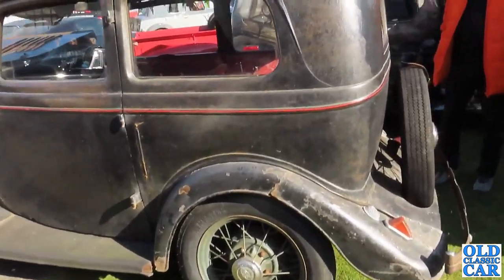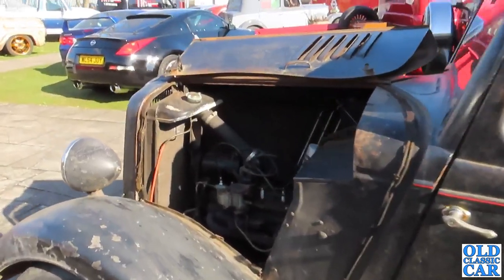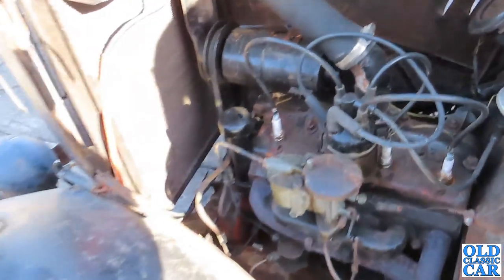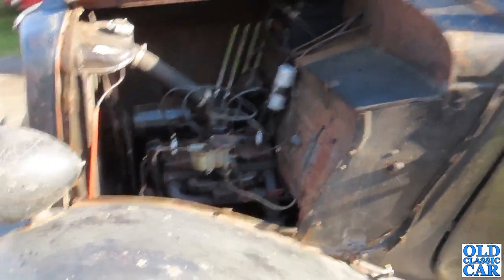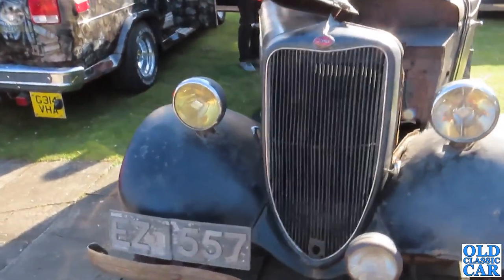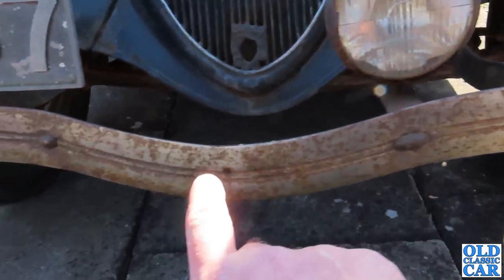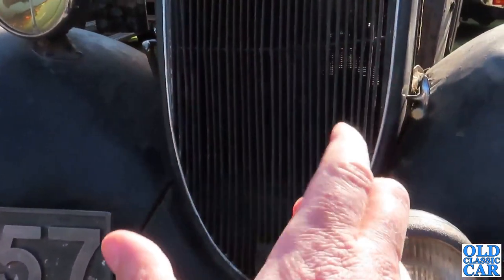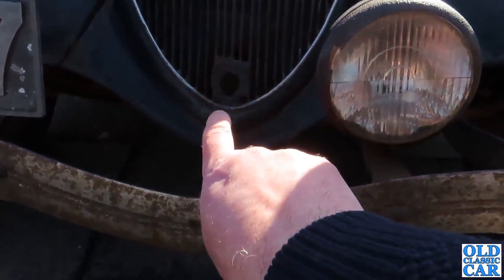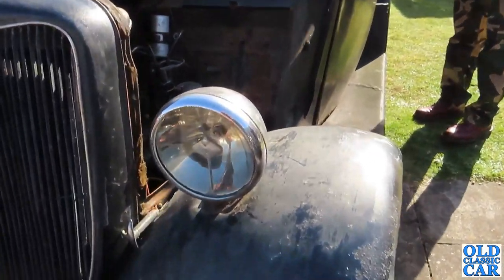Here's that wonderful Ford Model Y that came in before, 1936. It shares its engine with our Anglia, that's the 8-horse 933cc Ford engine, later enlarged slightly to 1172. Like I say, this is a long rad Model Y. The first Model Ys had a shorter radiator and the bumper didn't have this dip in it. Then they went to the longer radiator and they had to put the dip on to clear the starter handle, which goes through there. That's just a wonderfully original car.